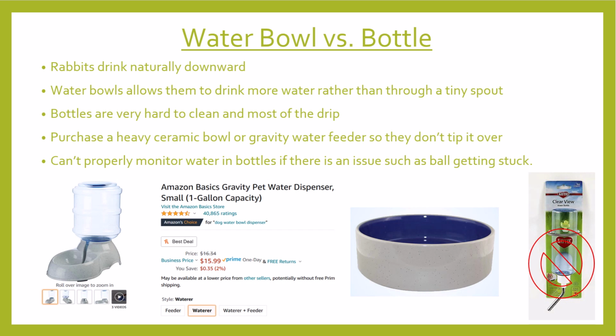Rabbits naturally drink downward, so you want to have a heavy ceramic bowl or a gravity water feeder. We use a 1 gallon gravity water feeder that's pictured here for the rescue rabbits, so all of our rabbits have this type of water feeder or similar. Bottles are very hard to clean, and most of them drip.